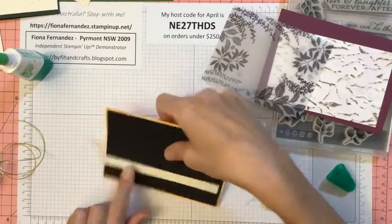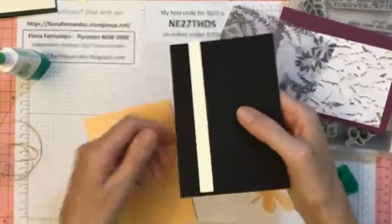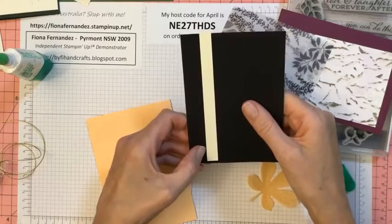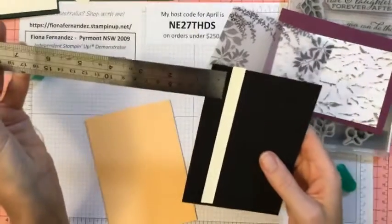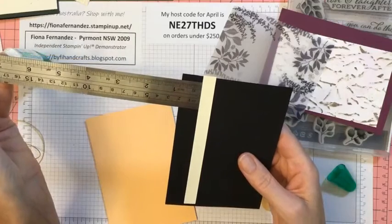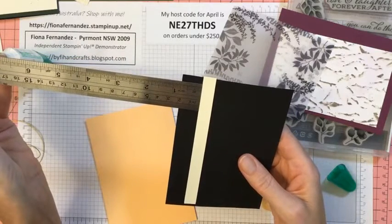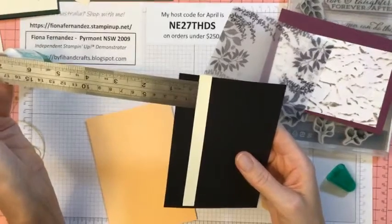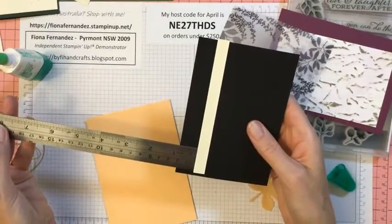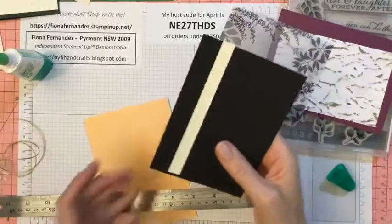Is it straight? It's really hard to see if that's straight or not. Very tricky. Hang on, let's get a ruler. Good to keep a ruler handy. What are we up to there? I can't tell. Hang on. 18. Oh, I wasn't far off.